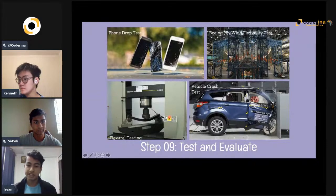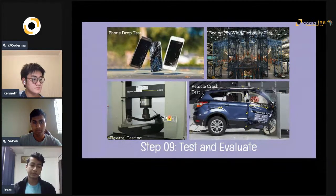On the bottom left, you can see a tensile strength test happening, so making sure a material has a certain amount of strength. And on the bottom right, you can see a car being crashed. Now, why would you crash a car? Well, you want to make sure it's safe, just in case of the worst case scenario.